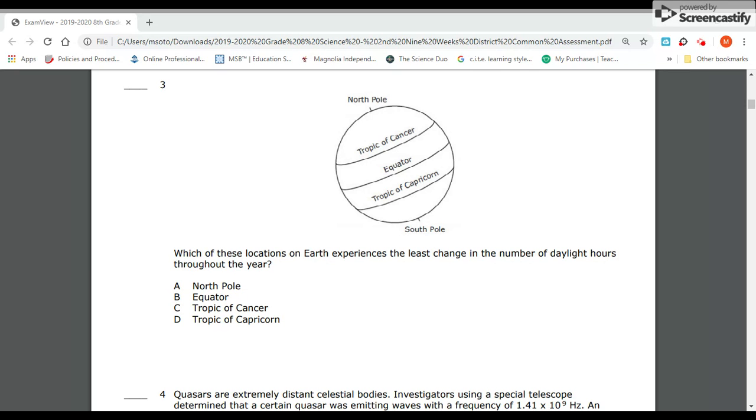Which of these locations on Earth experiences the least change in the number of daylight hours throughout the year? A, North Pole. B, Equator. C, Tropic of Cancer. D, Tropic of Capricorn.